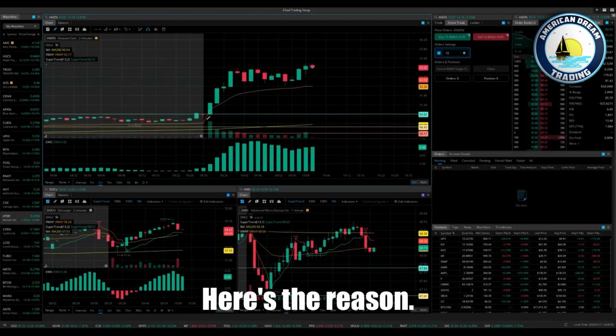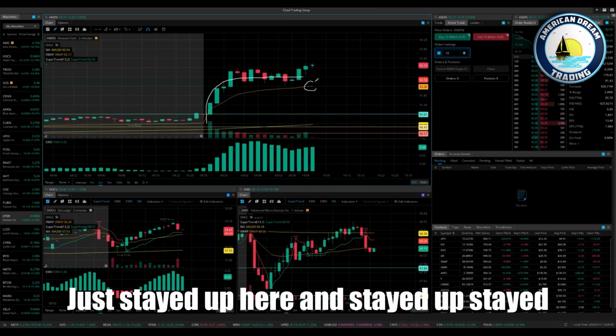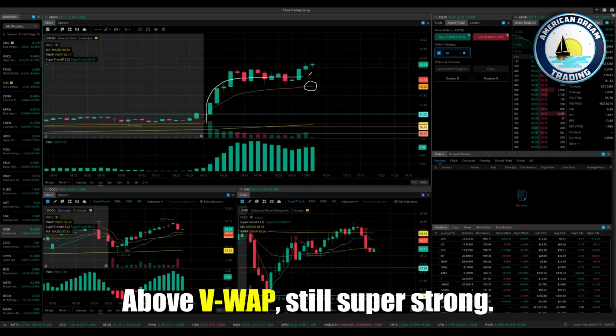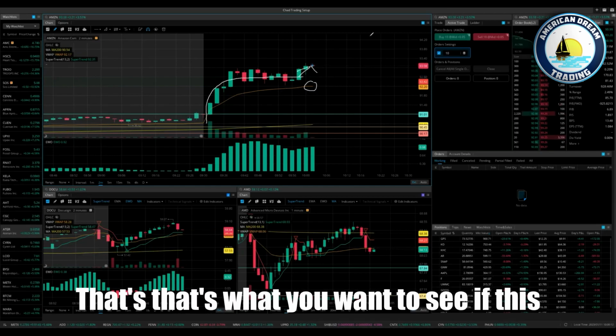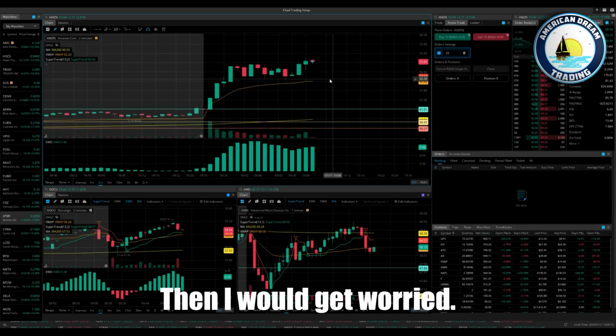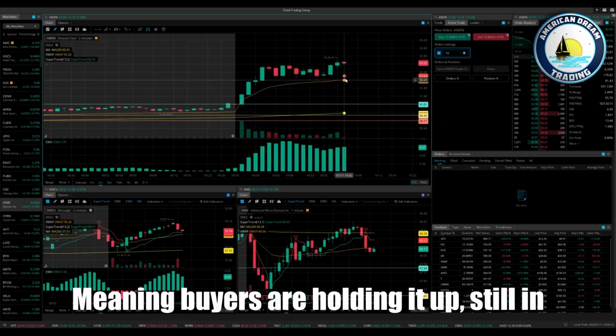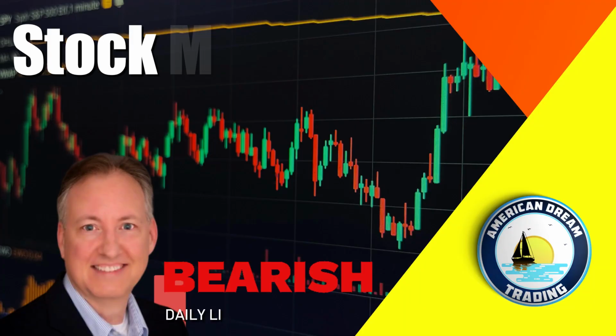No, that's good. Here's the reason. You can see it went up and it literally just stayed up here. It stayed up, stayed above VWAP, still a super strong mover. I mean, that's beautiful. That's what you want to see. If this started to fade and not just consolidate, I would get worried. But no, this is what I call being held up, meaning buyers are holding it up still in this range, right?